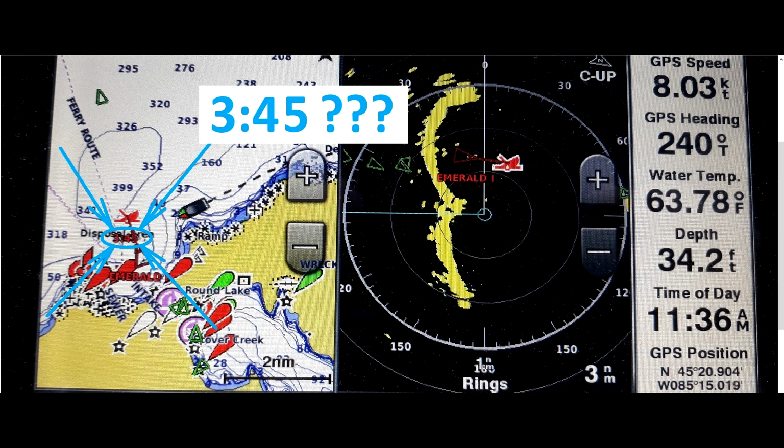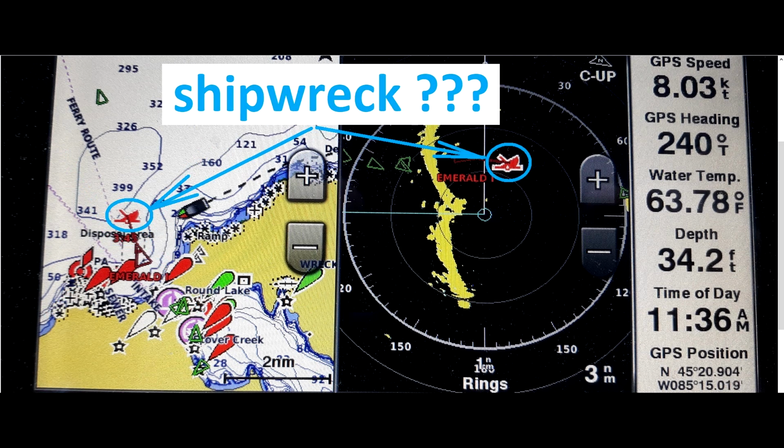What the heck is that? And on both sides of the screen, you can see a shipwreck symbol. Is that some kind of chart plotter malfunction? You know, to be perfectly honest, the first time I saw that, I thought it was a chart plotter malfunction. But the answer is that is something called the closest point of approach.